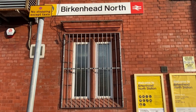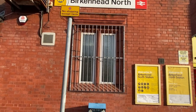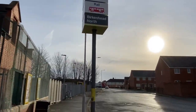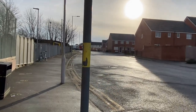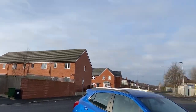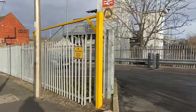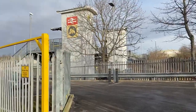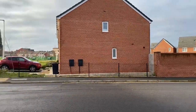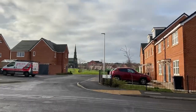So we are at Wirral, Birkenhead North Station. Nice sunny bright day. And there is some new development. So that's the train station, but so far you can just hear the birds and some of the new development.